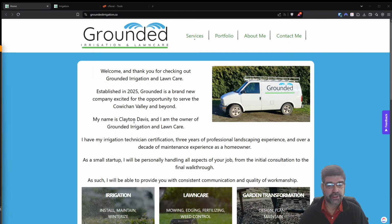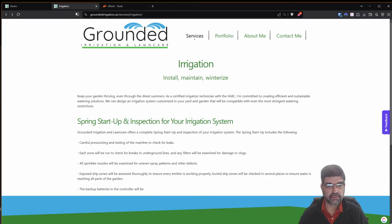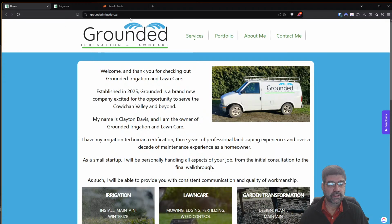So let me show you what the issue is. Over here, if we go to the irrigation page, services irrigation, you'll see down at the bottom here the last line in the article is: the backup batteries in the controller will be, and then it stops. Just stops. Let's go into the site.